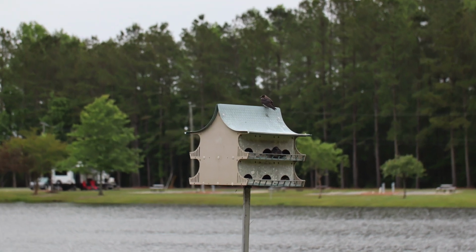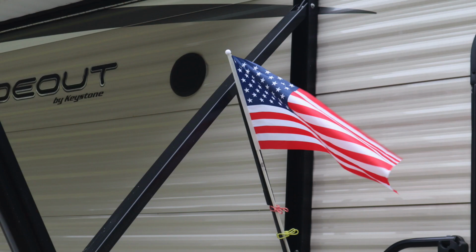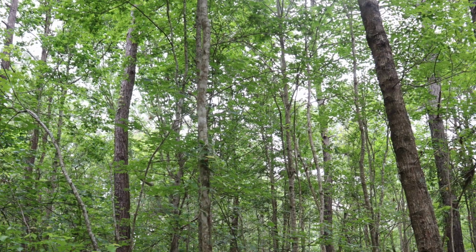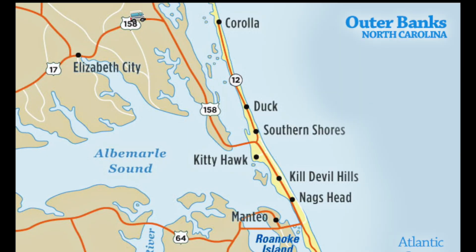But it's a nice little campground, nice little bird houses all around, and we had a great time on Memorial Day. There's places to camp, there's lots of wildlife around. We even saw bears, but fortunately we didn't take any pictures.